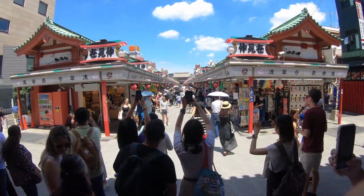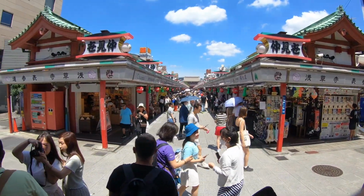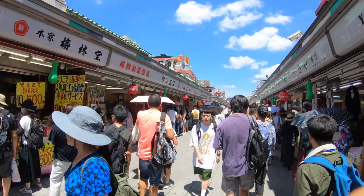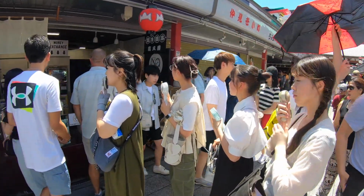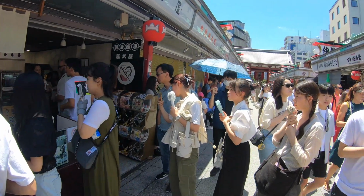Upon passing the Thunder Gate, you'll come upon the shopping street. The shopping street goes for about 200 meters, leading you right up to the temple. The shopping streets sell everything from souvenirs to dessert items. They have been here for several centuries. I found this to be uniquely different. These four young ladies are holding their own battery-operated personal fans, trying to keep themselves cool from the Tokyo heat.